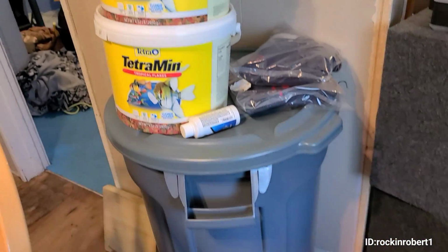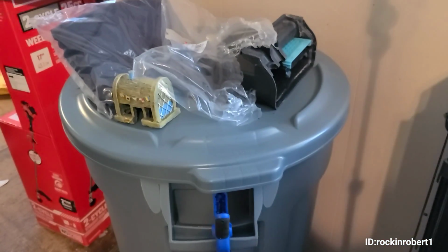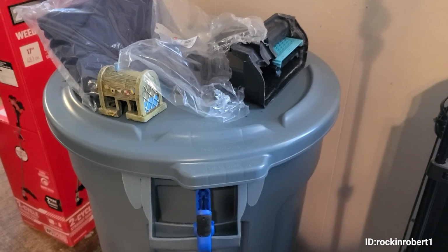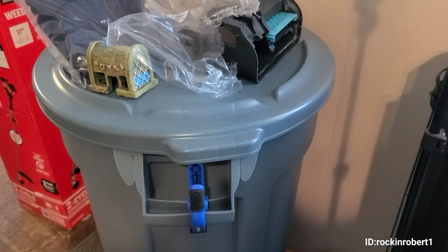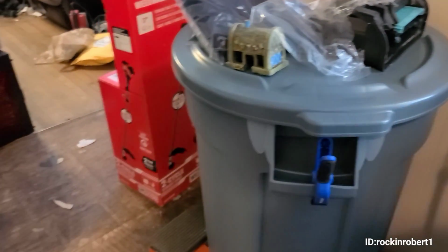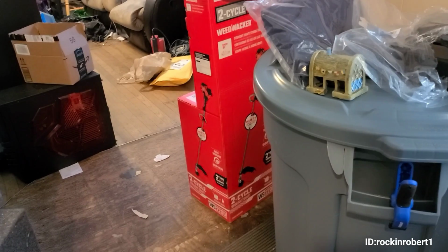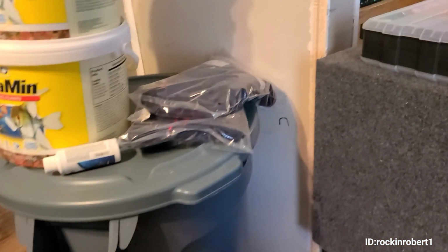See this and this. They're two 32-gallon garbage cans which are where I keep my water pre-treated ahead of time. It's got a pump inside so it circulates the water, and the heater, so the temperature of the water in the garbage cans is the same as my tank. I keep all my tanks at around between 78 and 80 degrees, the same as the store, so it makes it easier for when I bring fish home.